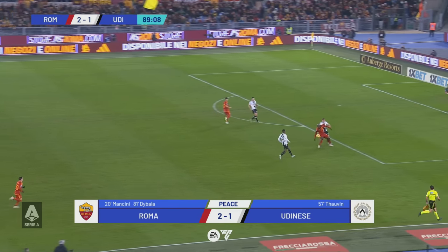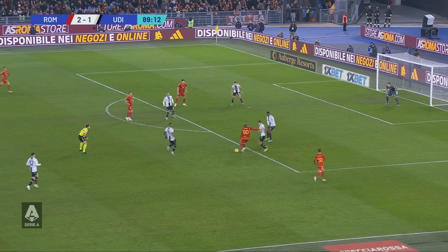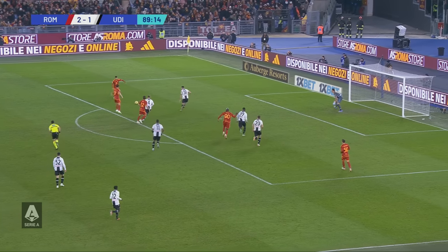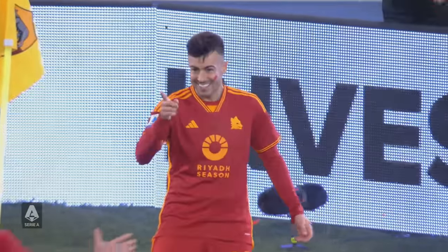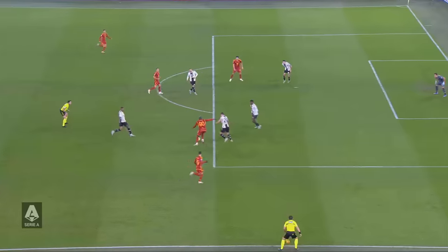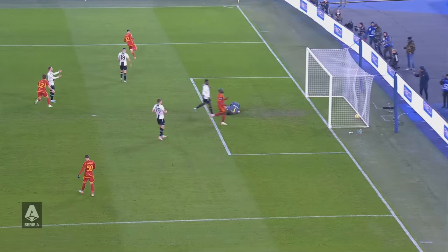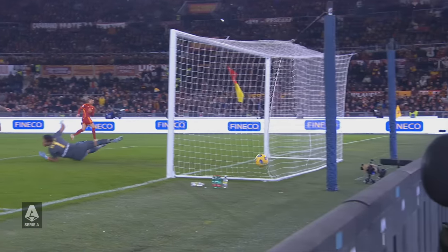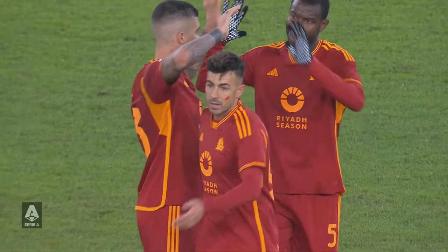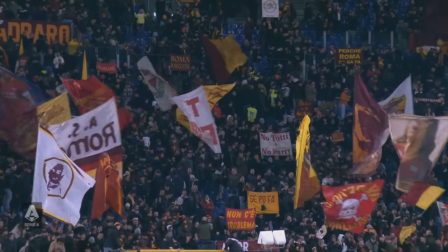Lukaku tussles with Bijol. Lukaku still. Bove. El Shaarawy. It is superb. What a goal. Stefan El Shaarawy makes sure that Roma will take all 3 points here. Roma do what was expected of them and get all 3 points against Udinese.